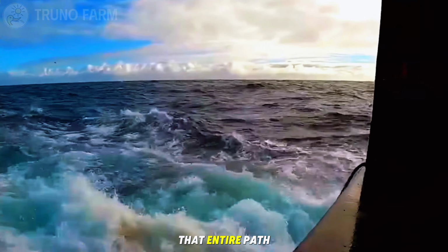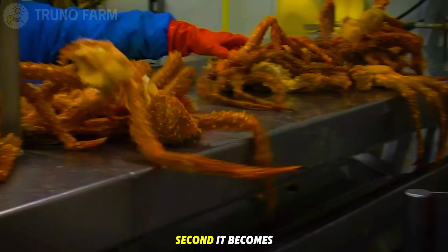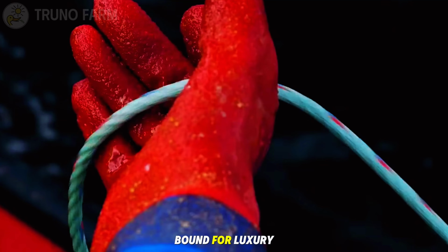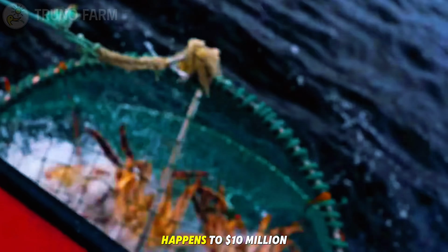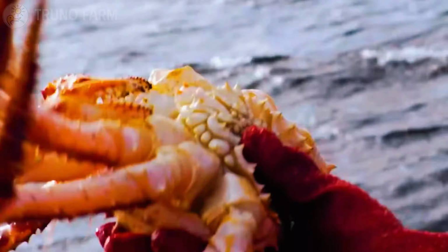Today we follow that entire path, from the moment each crab is hauled through violent seas to the second it becomes a premium product bound for luxury markets across the world. This is the untold story of what happens to $10 million worth of king crab inside the factory.